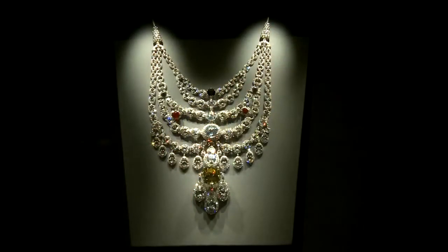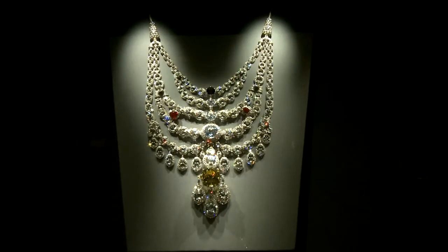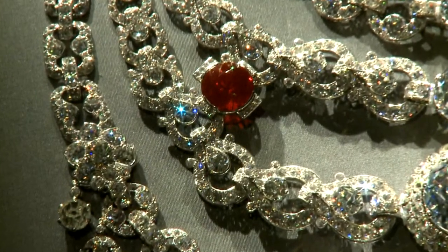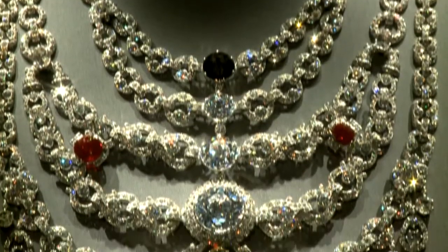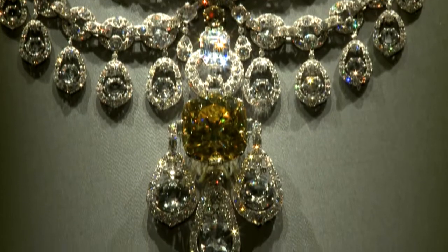Jacques Cartier makes a number of pieces of spectacular jewellery, unsurpassed in scale really, for the Maharaja of Patiala based on gems provided by the Maharaja. And the centre of this great commission is the Patiala necklace, multiple strands of beautiful, substantial diamonds, with 3 Burmese rubies and a 235-carat yellow diamond in the middle. And it was a tour de force of jewellery made in 1928, which has been celebrated ever since it was made.